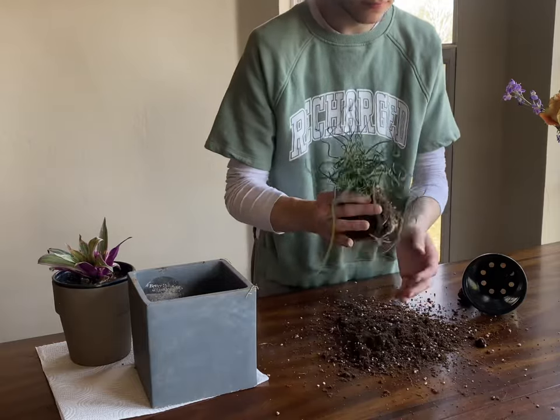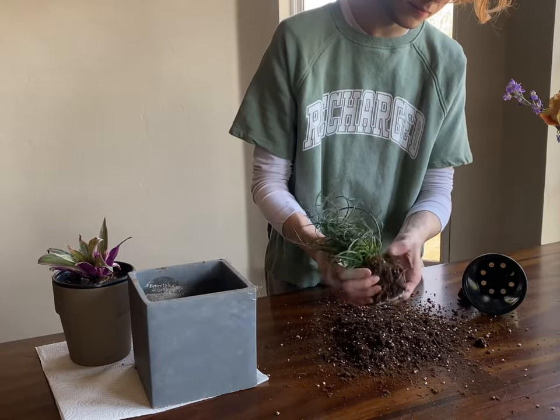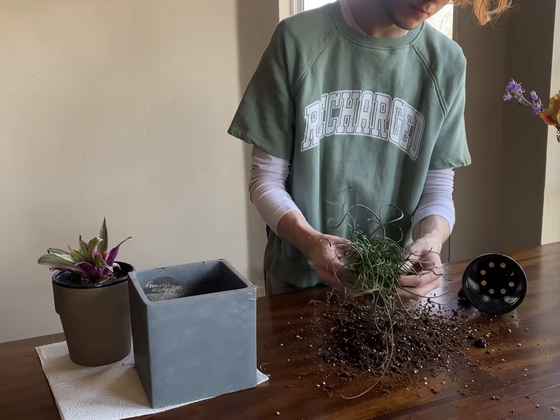So it might look like I'm manhandling this Corkscrew Rush, but I've just sped up the video. I promise I'm being very slow and delicate.